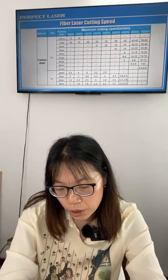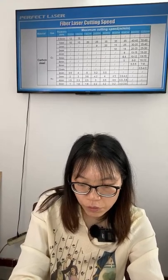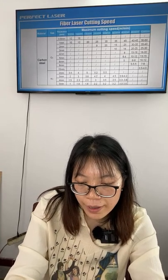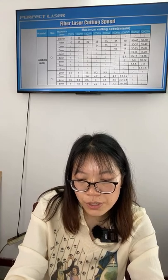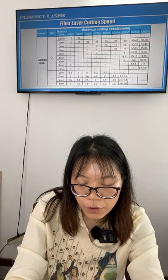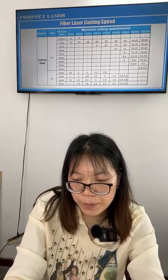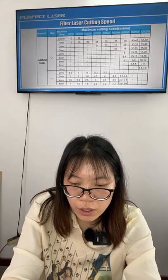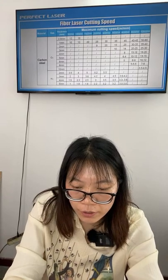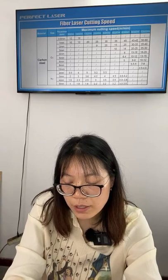For carbon steel, you can also choose nitrogen to cut. If you use oxygen, the cutting speed is higher than with nitrogen. For example, for 2 millimeter, with 1000 watts power, the cutting speed with oxygen is nine meters per minute, but with nitrogen it is 4.2, so the cutting speed with oxygen is twice.